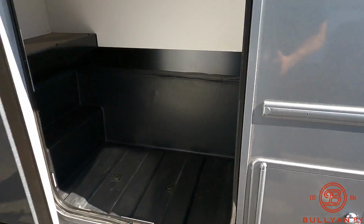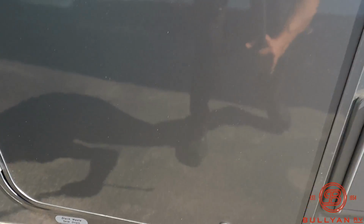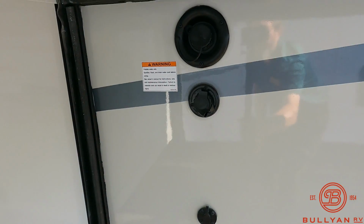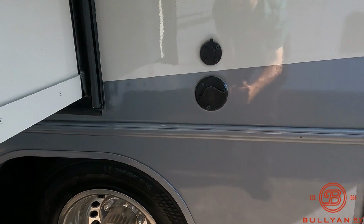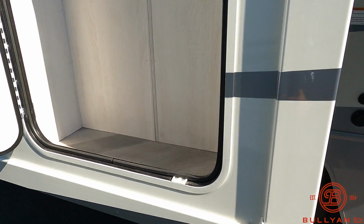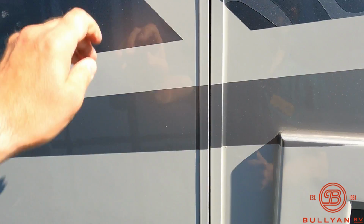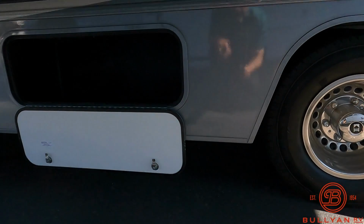A little storage there. Here's where you're going to dump your black and gray tank. There we go. Get city water hookup, fresh water fill, cable hookup for part cable cases. You're going to have a little cubby hole right here for whatever you can throw in there. You'll never complain about too much storage. There's no question about that.